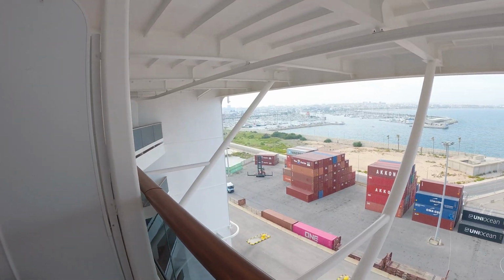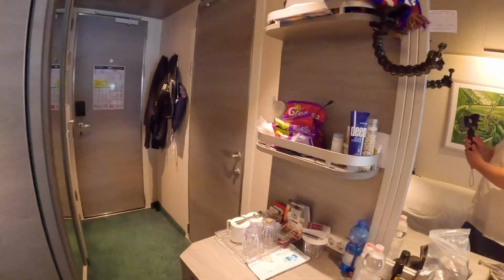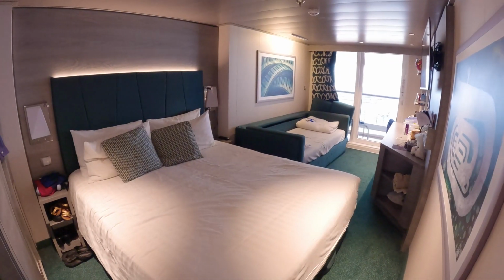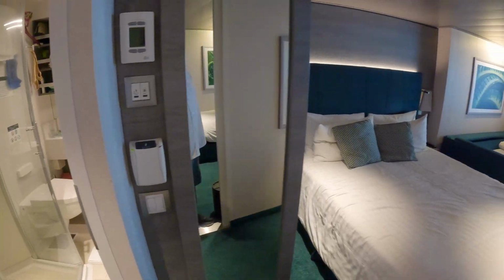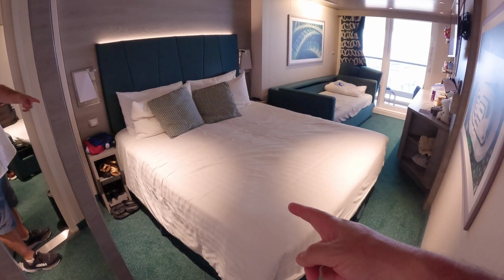We're actually in Valencia, Spain right now. We had a great day. But the one thing that makes this cabin a bit unique, and I'll get to that right now, is that we have a door here, and this door leads to another cabin, which is pretty cool. So here we are, connecting cabins, and this is 14199.